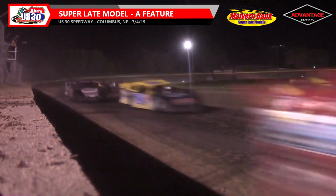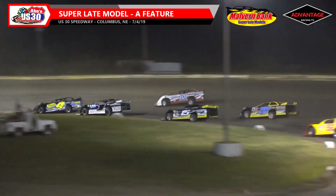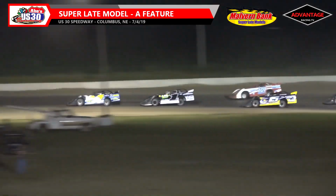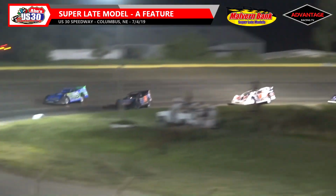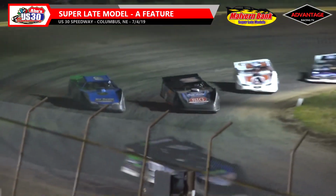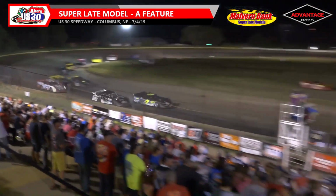Does anyone have anything for Corey Zeitner? Now the lead starting to grow between himself and Andrew Kosiski. Now Tad Pospisil with a good run to the inside of Schroeder. That's for 4th as they enter 3. Pospisil right to the inside, side by side with Schroeder as they come off of turn number 4. Schroeder maintains the spot at the stripe. 3 to go.